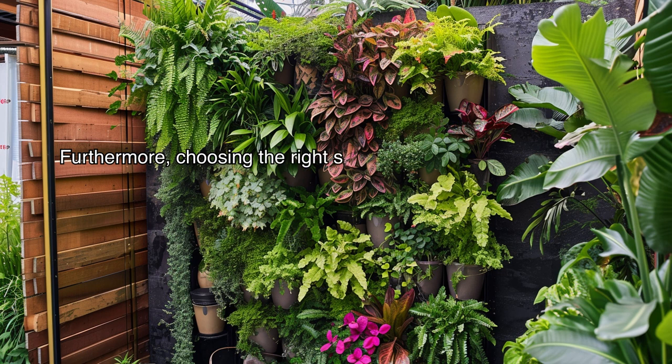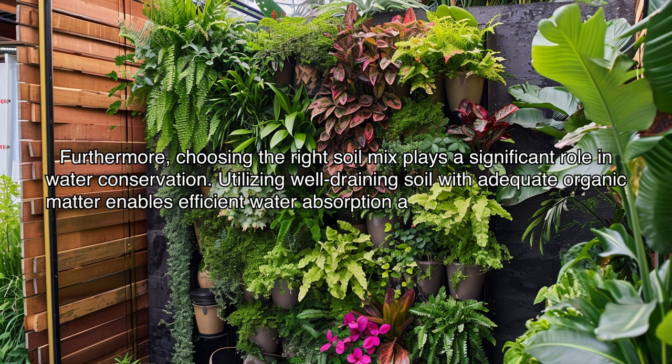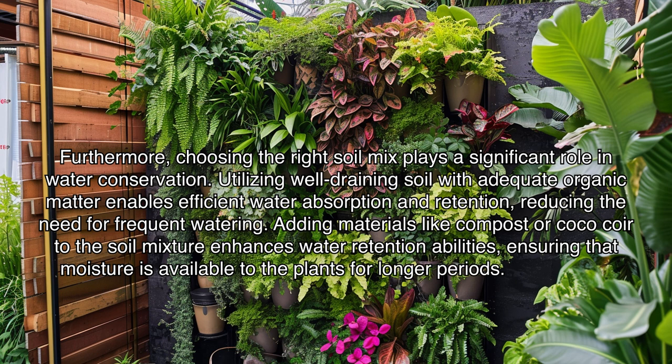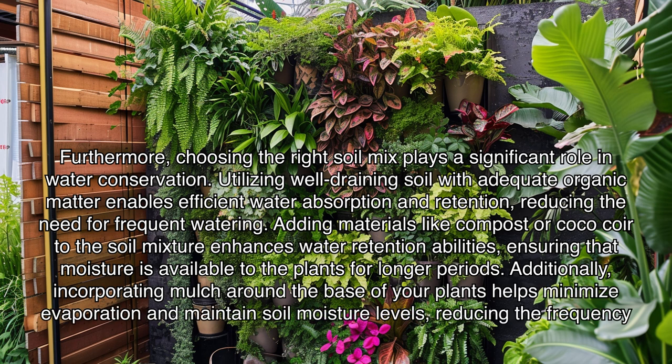Furthermore, choosing the right soil mix plays a significant role in water conservation. Utilizing well-draining soil with adequate organic matter enables efficient water absorption and retention, reducing the need for frequent watering. Adding materials like compost or coco coir to the soil mixture enhances water retention abilities, ensuring that moisture is available to the plants for longer periods. Additionally, incorporating mulch around the base of your plants helps minimize evaporation and maintain soil moisture levels, reducing the frequency of watering.